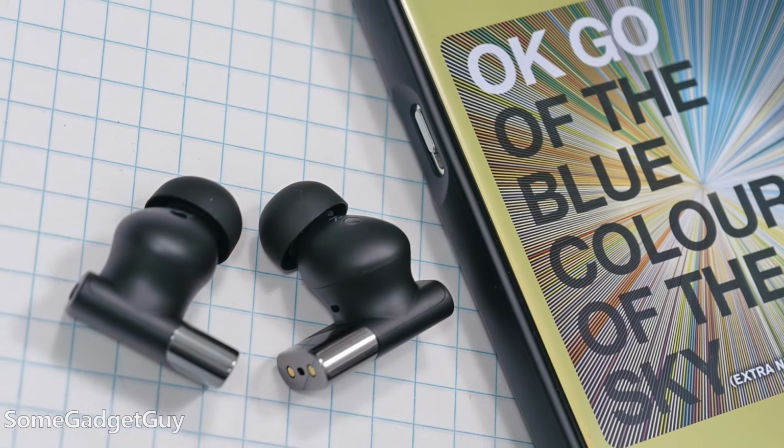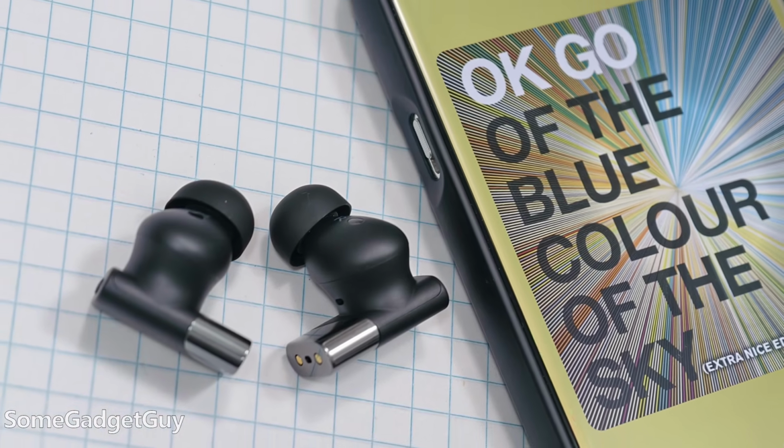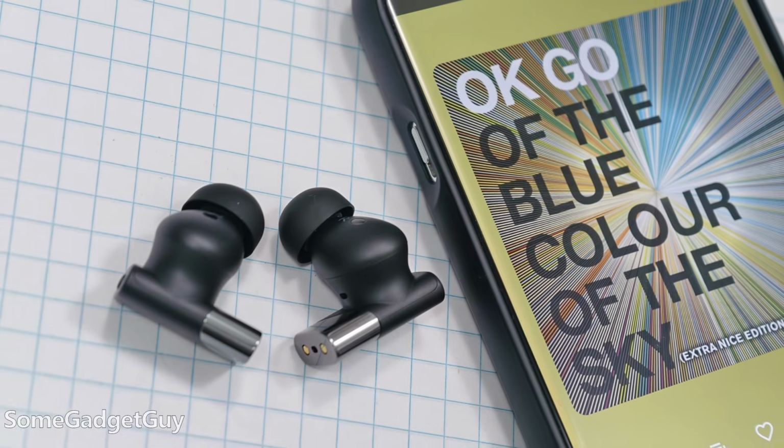I think, again, it's just sort of a different thing to talk about than "this is your companion piece of audio hardware, and it was made by the same company that made your phone." I might need to write that up. I'll probably just turn that into an article on SomeGadgetGuy.com. Triple driver on one side up against a planar magnetic earbud on the other.